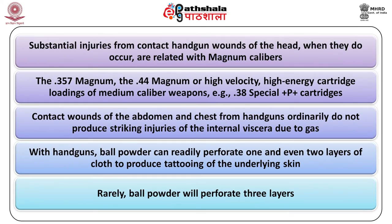Substantial injuries from contact handgun wounds of the head, when they do occur, are related with magnum calibers, for example, the 0.357 magnum, the 0.44 magnum, or high velocity high energy cartridge loadings of medium caliber weapons, for example, 38 special plus P plus cartridges.